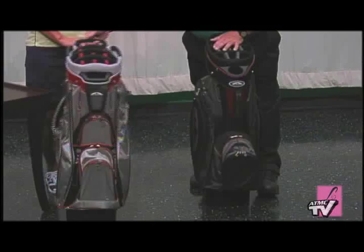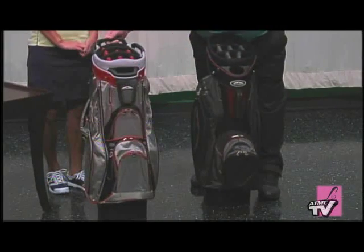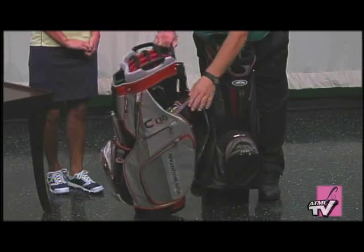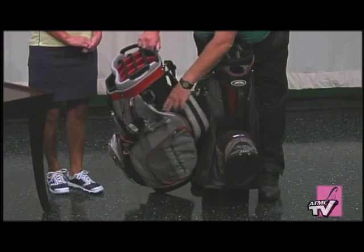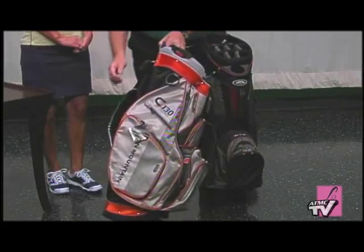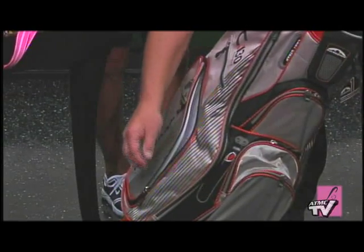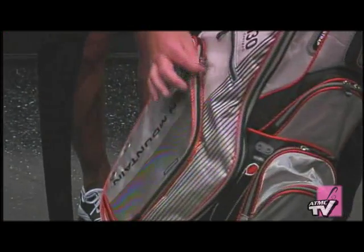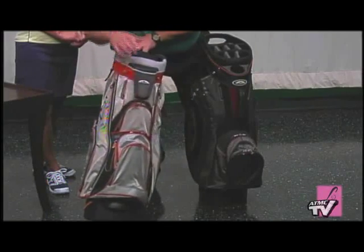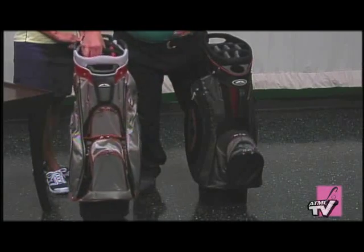Has a lot of pockets, 14 divider top, large putter bay in the front, even for you guys that have the big putter grips. Over here is a nice umbrella holder on the back. One of my favorite features of this golf bag is here. You have a full-size cooler. Real nice. Keeps your drinks nice and cold. GPS pocket, or for your range finder, lined pockets here to protect your keys, your glasses, and your wallet.